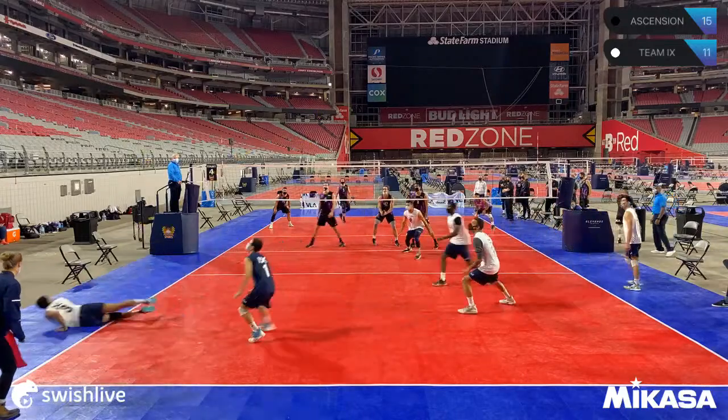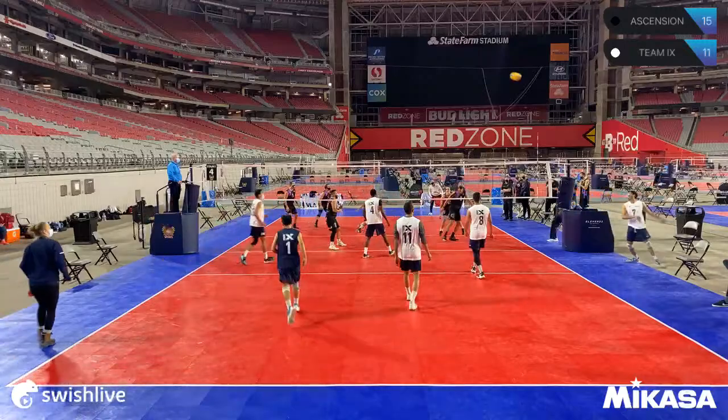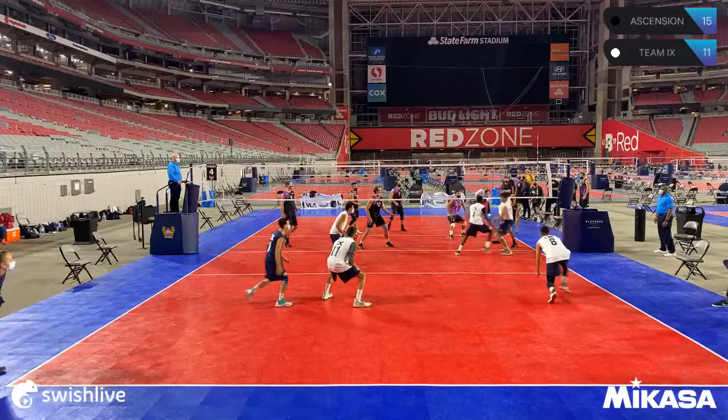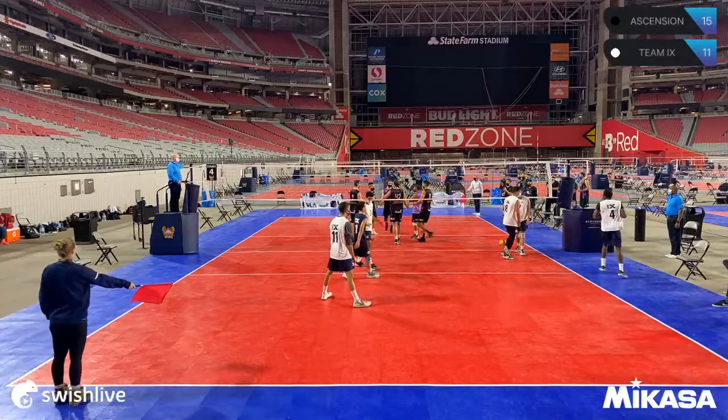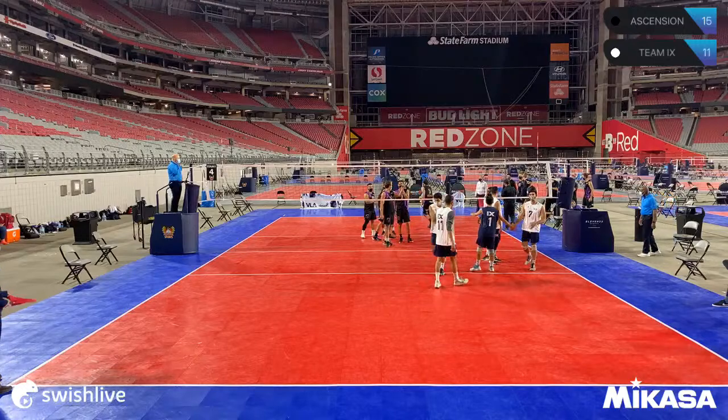Haggard with a jump spinner working down the line. Coronado barely keeps it alive. A little bit of an ambitious set to DuPont. Did that ball go inside the antenna? Yes. Kawayakamoa, what a smart tip down the line. A beautiful read by number 8 in black.